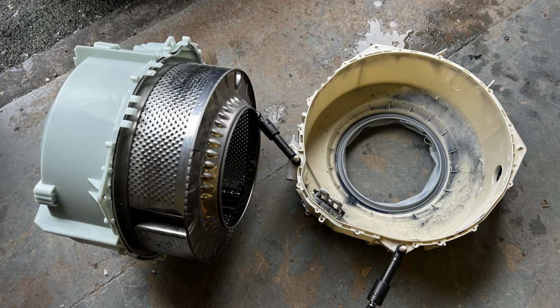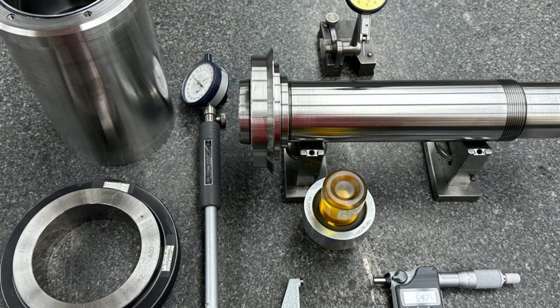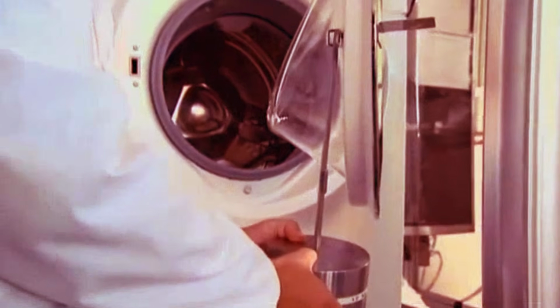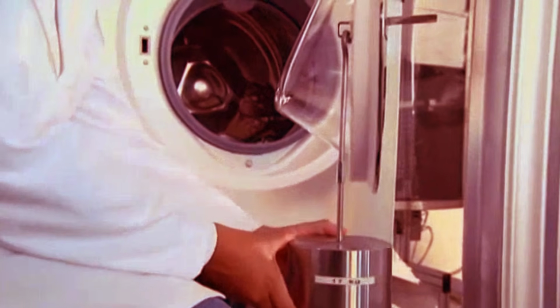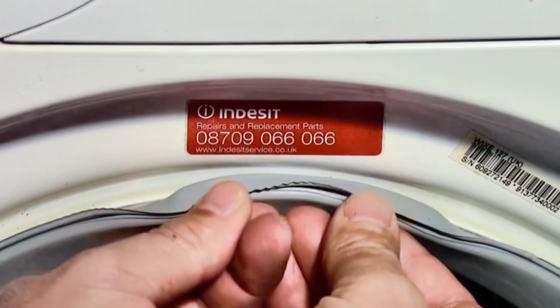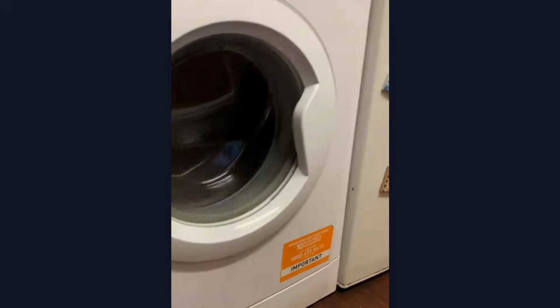The technical mechanism that catches most British buyers out is the drum bearing. Every front-loading washing machine has them. In a quality machine, the bearing housing is machined steel, the seal is compressed neoprene, and the whole assembly is over-engineered to survive 30,000 cycles. In a budget machine, the bearing housing is thin cast metal, and the seal is the minimum specification required to pass the test. When those bearings go, the machine sounds like a cement mixer.